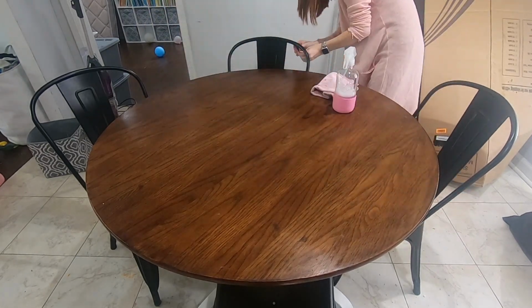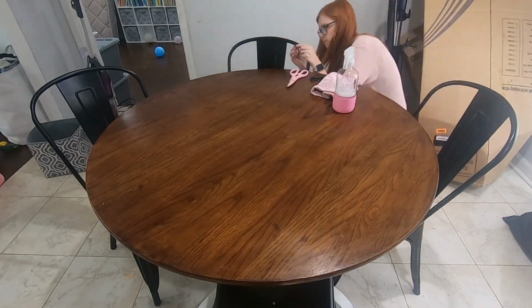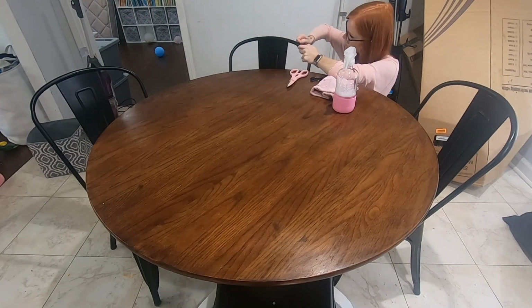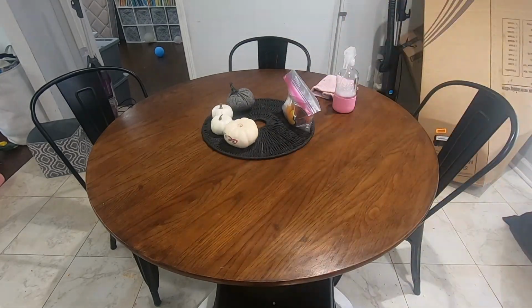And I don't know how well you can see what I'm doing right here, but there was a piece of electrical tape that Brooklyn had wrapped around the back of our chair like a month or two ago. So I'm finally cutting that off now that I have a pair of kitchen scissors because I couldn't really get it off with a knife. But yeah, anyways, that's what I was doing here.